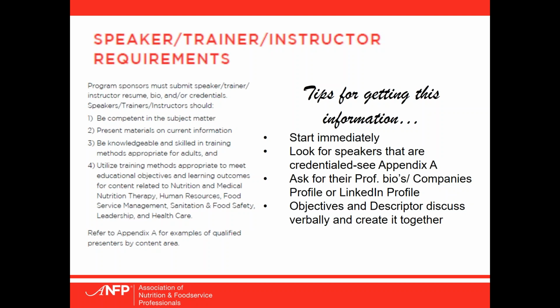When we're looking at the speakers and the trainers, like I said earlier, that to me has always been the most frustrating part of working with speakers. As an education committee, we reach out and we want the objectives from the speaker, a little overall descriptor of what they're going to speak about, and then their bio or curriculum vitae. Do we need an RD's 15 pages of all her accomplishments? Probably not, but if she provides it, that's great.